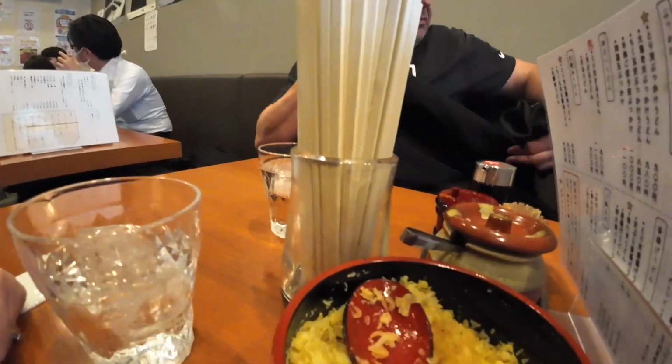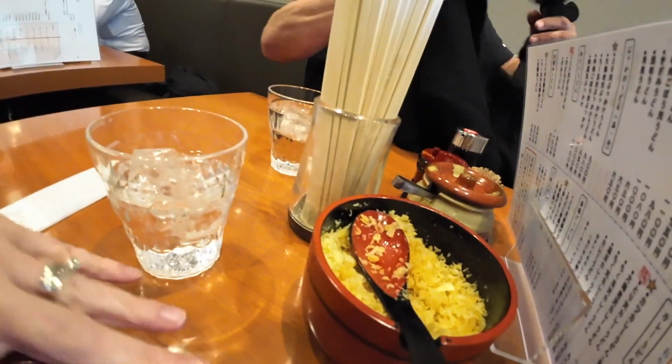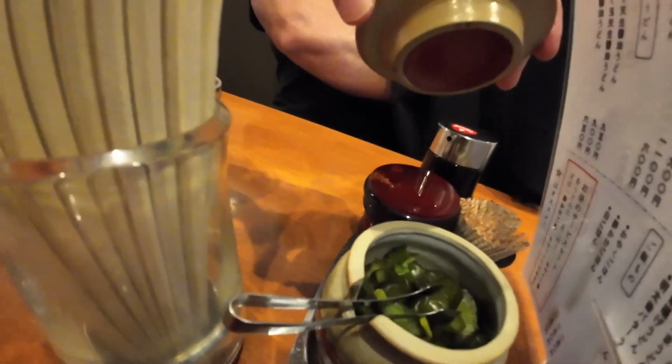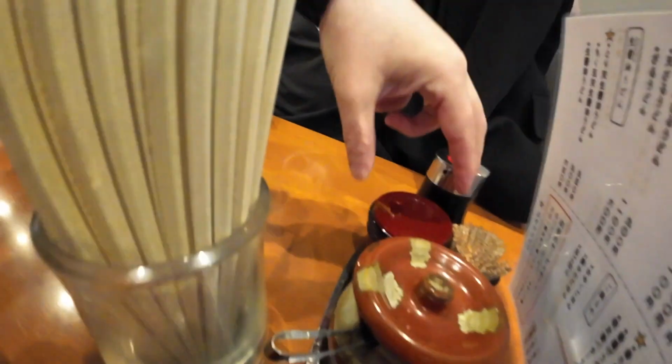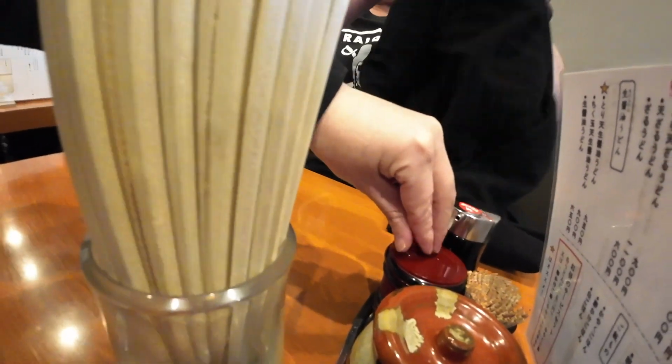So here we are. I always like seeing what the condiments are. I think this might be tempura shards, just to add texture. Well, pretty pickles. Good. So whatever he's doing. Oh, that's going to be spice. Oh my goodness. I tell you what.